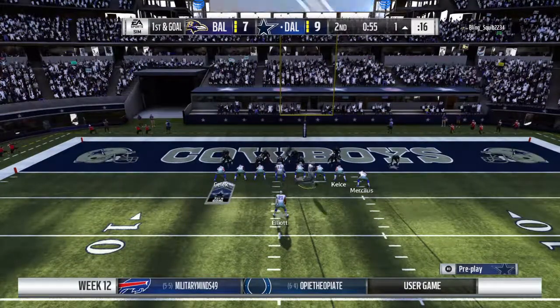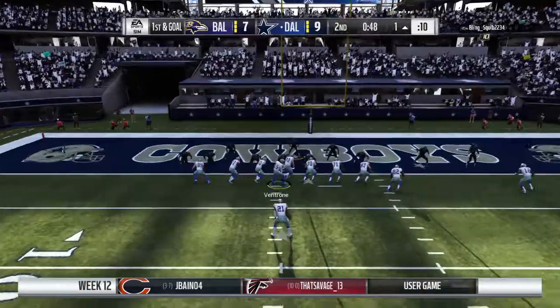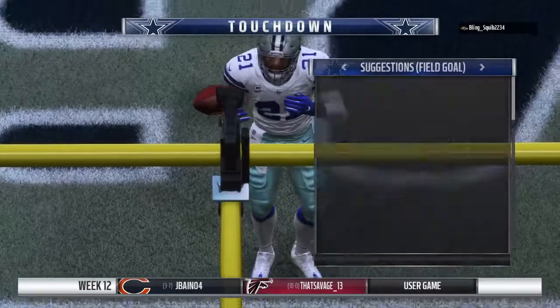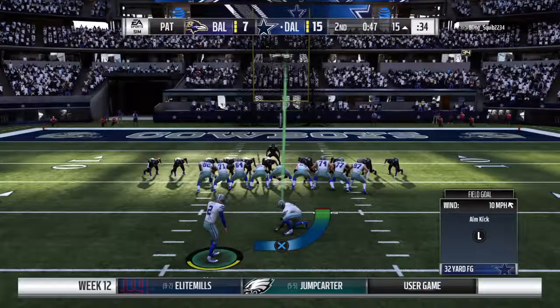Green 39! 48, Mike. They'll try to run it in with Elliott. And he will take it in for a Cowboy score. Ezekiel Elliott, his 11th touchdown of the year.